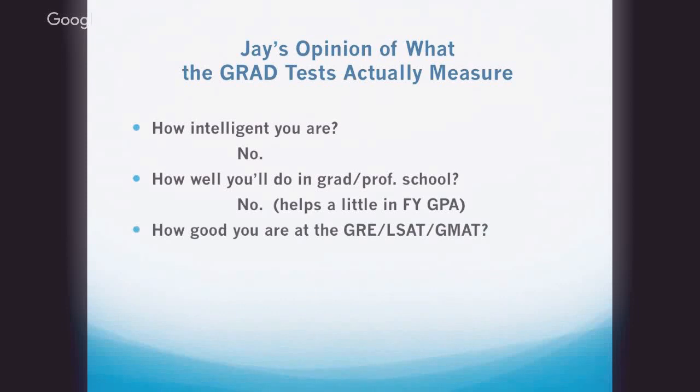So, do the Grad tests actually measure how good you are at the Grad tests? And the answer is yes. That's exactly what they measure, but that's all they measure. So someone you know who has a high GRE score, are they smart? Maybe, maybe not. What do we know? The only thing we know is they're good at the GRE. Someone else with a modest GRE score, a not very good GRE score, are they smart? Maybe, maybe not. What do we know? All we know is they're not very good at the GRE, at least not right now. They can get better, but that's all we know.